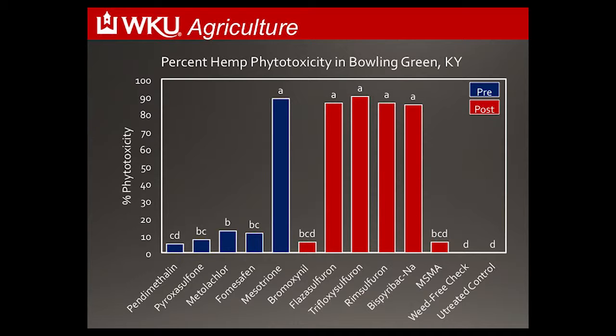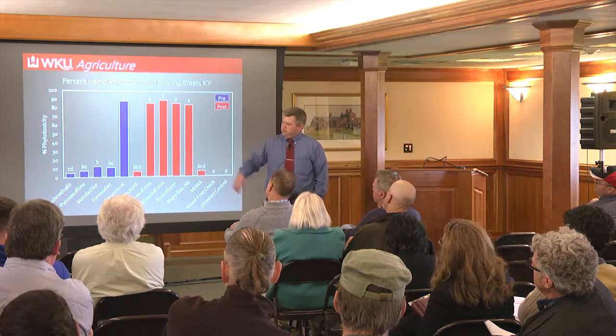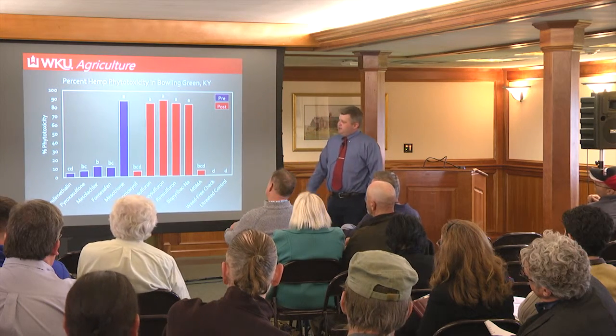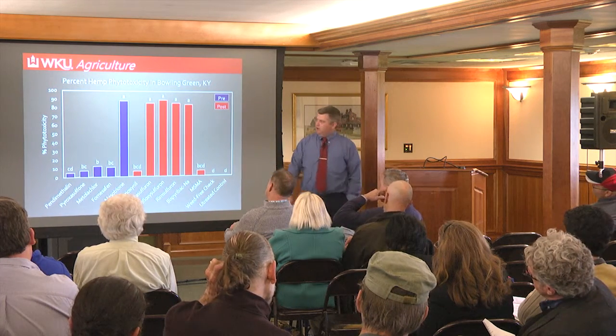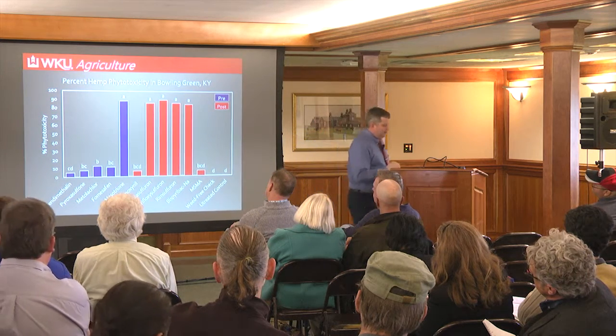In this particular case, the lower the number, the less damage those herbicides did to the industrial hemp. So pre-emergence worked pretty well, except for that mesotrione, which I mentioned earlier in Bowling Green. And for the post-emergence, MSMA and bromoxynil did pretty well, whereas with the others we saw quite a decent amount of phytotoxicity.